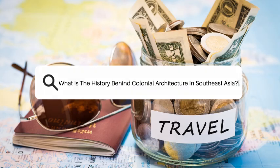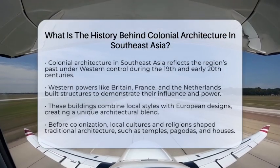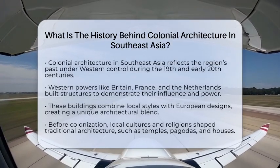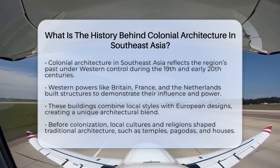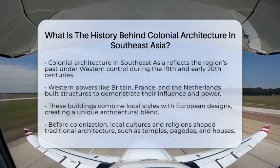What is the history behind colonial architecture in Southeast Asia? Imagine walking through a city and feeling like you've stepped into a different time and place. That's what colonial architecture in Southeast Asia offers. It's a visual story of the region's past.